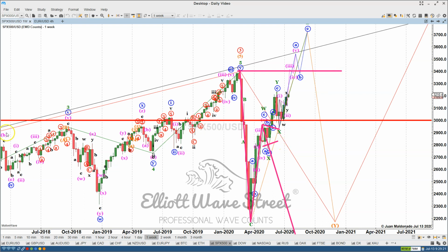So I didn't forecast the move from here. I did it from here, from the corrective. From there, I changed my forecast, and from there I'm bullish. All right, so I think the S&P has a lot of room to the upside.